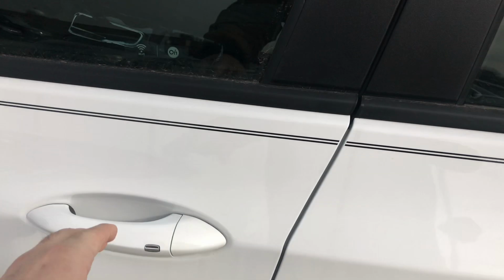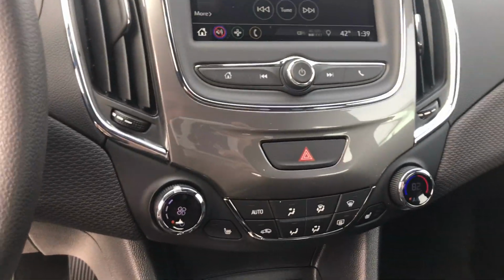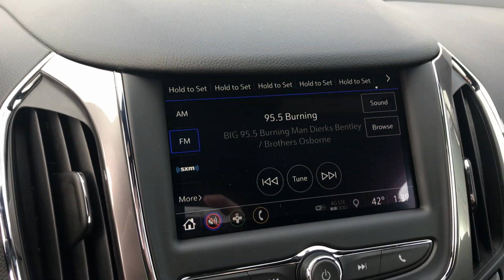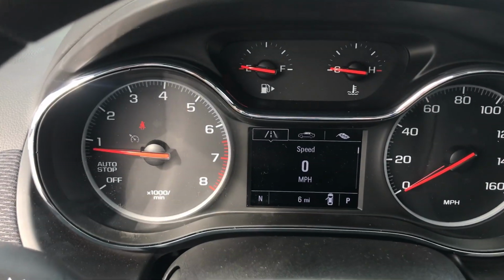Now, when we get inside this vehicle, we can see that we do have our black cloth leather seating. There is our back seat. When it comes to the front of the vehicle, we have heated seating, a brand new Chevy MyLink radio, and your standard cruise control.